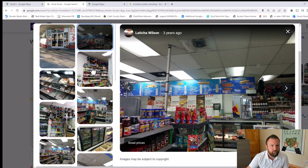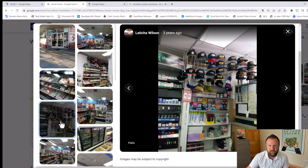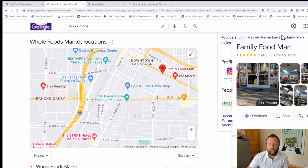This doesn't really seem like a grocery store to me. So this is really not a spot for groceries. They sell hats and random smaller things. It looks like maybe they have some deli meats. Okay, great. But that's really not a grocery store.